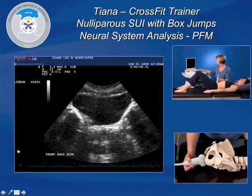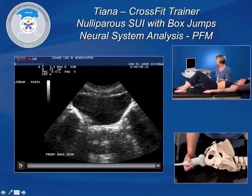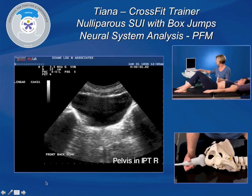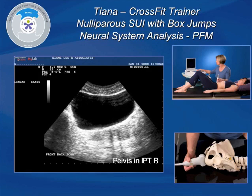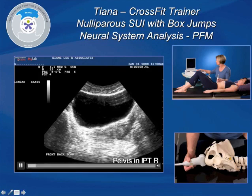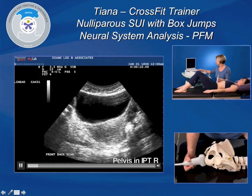Well, what about her pelvic floor? Is this seventh ring impacting her ability to recruit her pelvic floor? So first of all, my first assessment is usually always with an ultrasound and a transabdominal assessment. And if we look here, we first of all do a front-back scan with her pelvis in an intrapelvic torsion to the right. And look at the asymmetry of the view. And I'm trying to hold the probe accurately in the midline here.